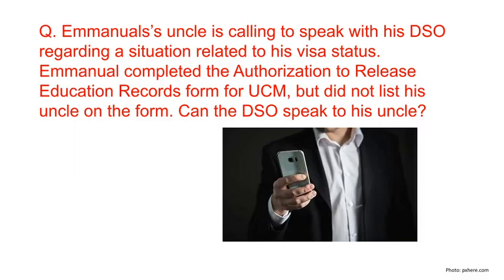Emmanuel's uncle is calling to speak with his DSO regarding a situation related to his visa status. Emmanuel completed the authorization to release education records form for UCM, but he did not list his uncle on the form. Can the DSO speak to his uncle? Please answer yes or no in the chat.